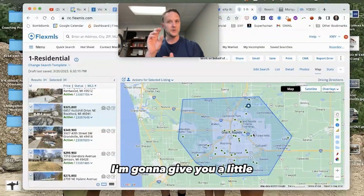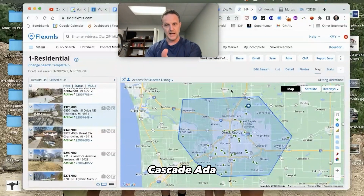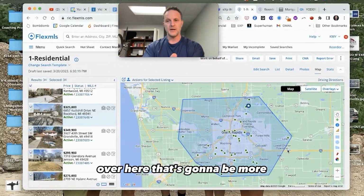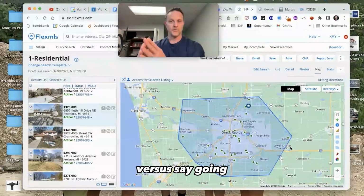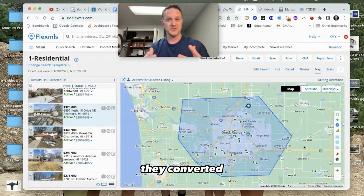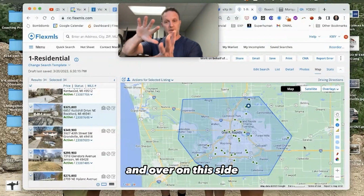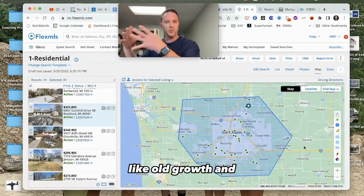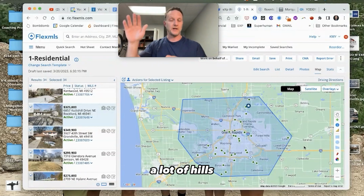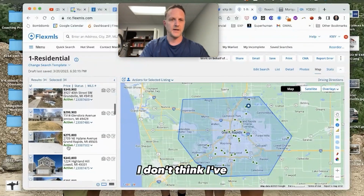And I'm going to give you a little nuanced piece. Taking Rockford and then swooping around to the east side, Cascade, Ada, Lowell, and Forest Hills over here, that's going to be more wooded acreage, versus going out to the west side, moving towards Allendale, Hudsonville, and Jenison. There they basically converted old farmland into neighborhoods, so less trees, less dense trees. Over on this side, Cascade, Ada, it's a lot of old growth, a lot of windy roads, a lot of hills. Some people prefer that, some people don't care. I just want to give you the nuances there. I don't think I've ever explained that before.